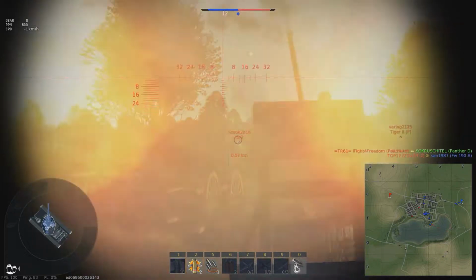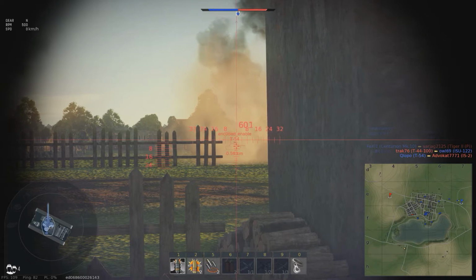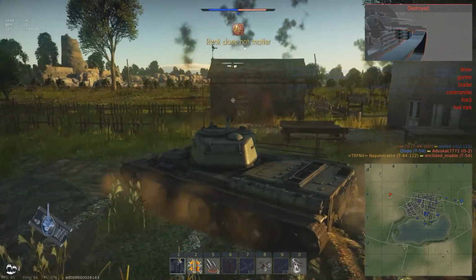Let's have a look here. I have a good shot at the IS-2's turret. That's good enough for me, one-shotting him. I'm waiting until this guy is standing still. Yeah, that's good enough.